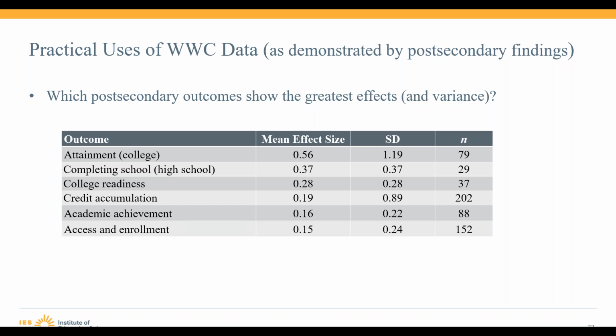So this is a case where we know that there are some successful types of interventions, and it would be good to peel apart what are the factors that separate the most successful from the less successful strategies.